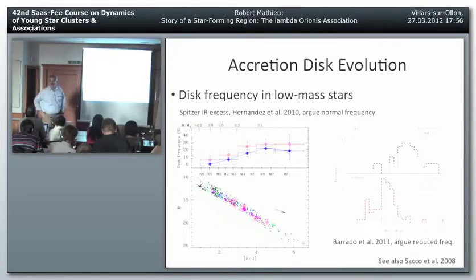Sorry, Bob, are you suggesting that maybe it can just be interpreted that the more massive stars are co-located with the OB stars, and that's why they're lower? Here, you mean? No, all of these stars are co-located with the OB stars.